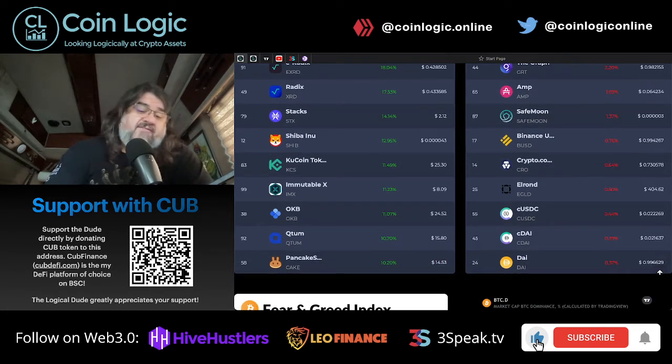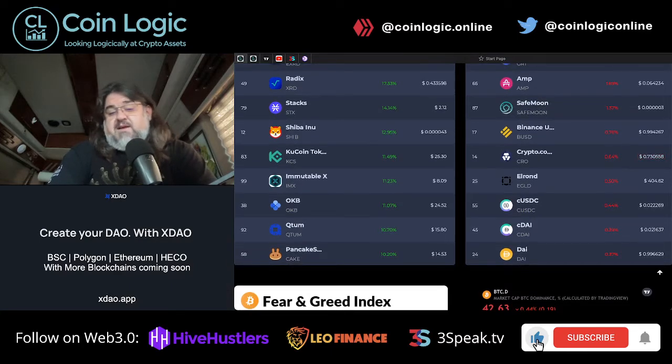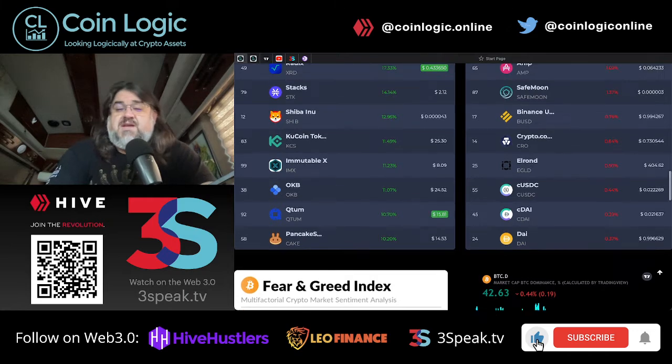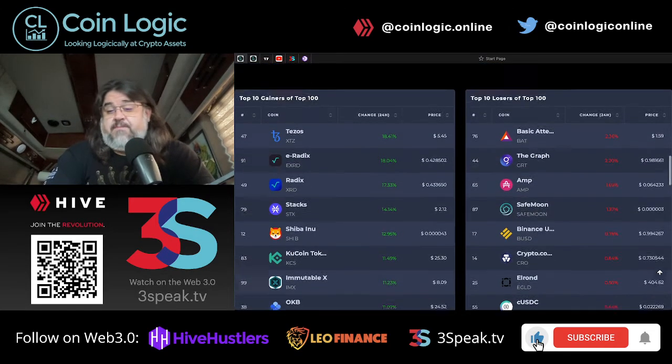OKB 11%. Qtum up 10.7%. Quantum, I think, is actually what it's called. And then PancakeSwap is back up around 10%, up to 14.53. It actually dropped below $13 at one point.